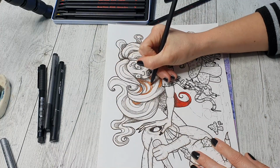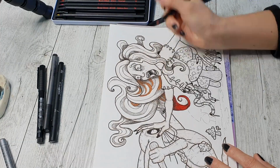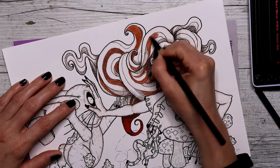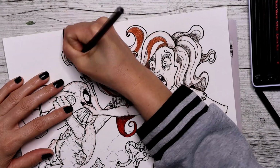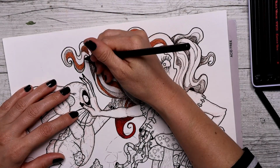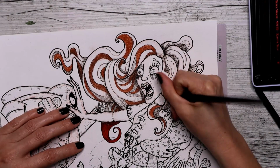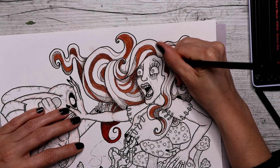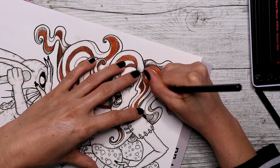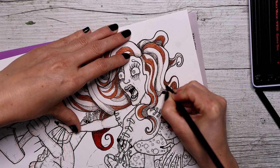What I did first when I was up to the colouring stage was I went in with, I think it was the tarantula colour, a browny black, and I put down all the shading first, as lightly as I could. Then I went over with that terracotta-y kind of color that I used for the sketching, I can't remember the color name, so you'll have to bear with me. I put that down to give some different colors in her hair, and then I went over with the red pencil.